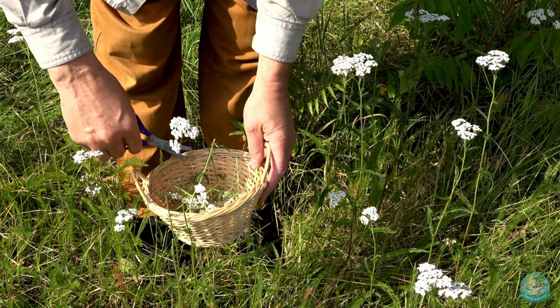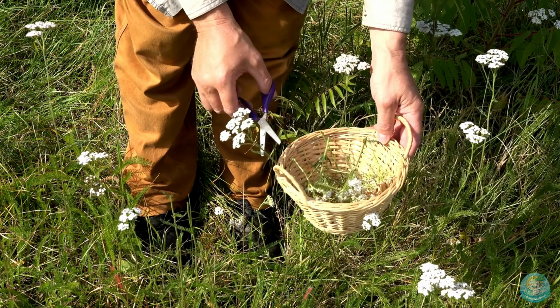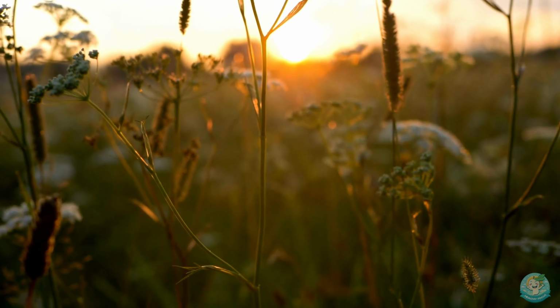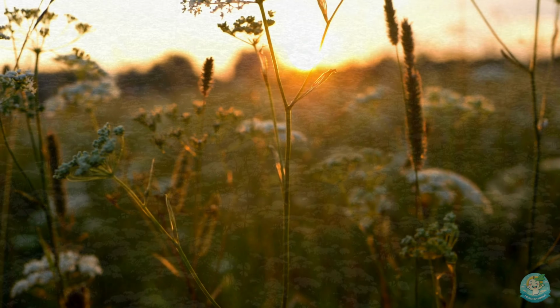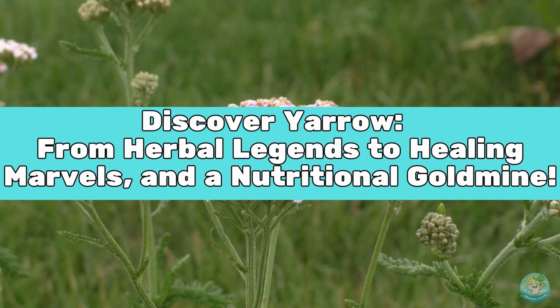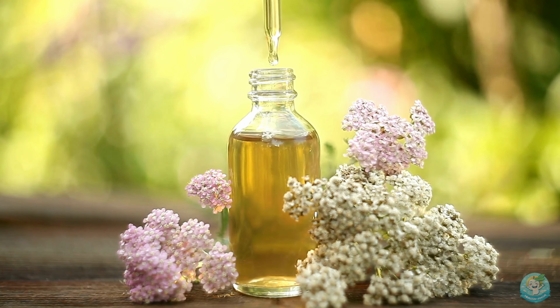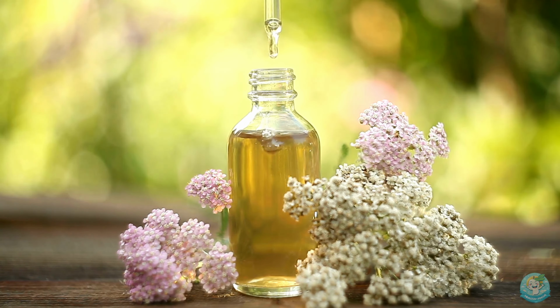Today, we are going to take a deep dive into one of the most amazing and oldest known healing herbs on our planet, and it can be found most anywhere growing wild. Of course, we are talking about yarrow. We will discuss this amazing herb's history, current medicinal uses, and this edible herb's nutrition facts. So without further ado, let's get started.